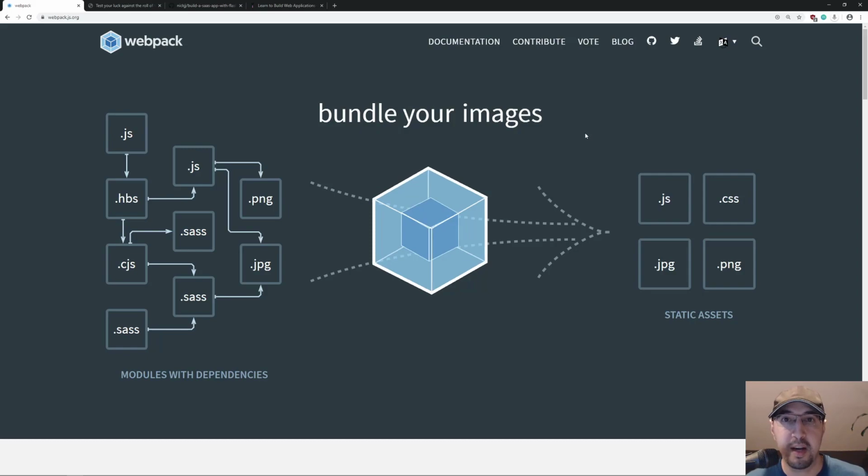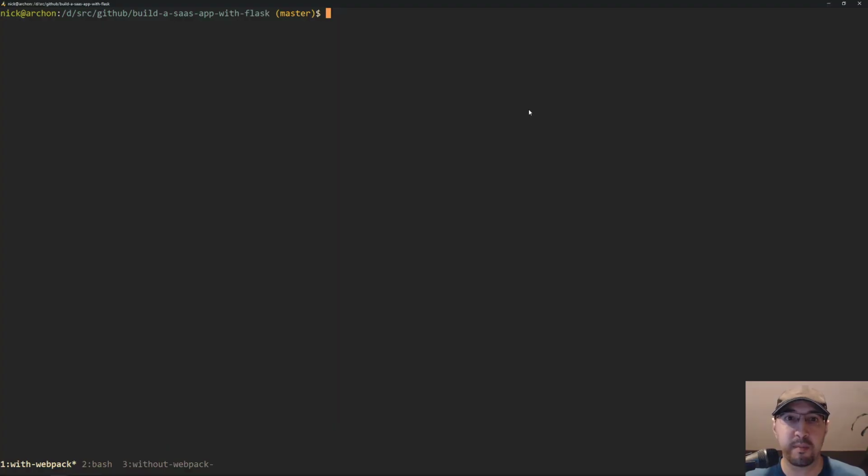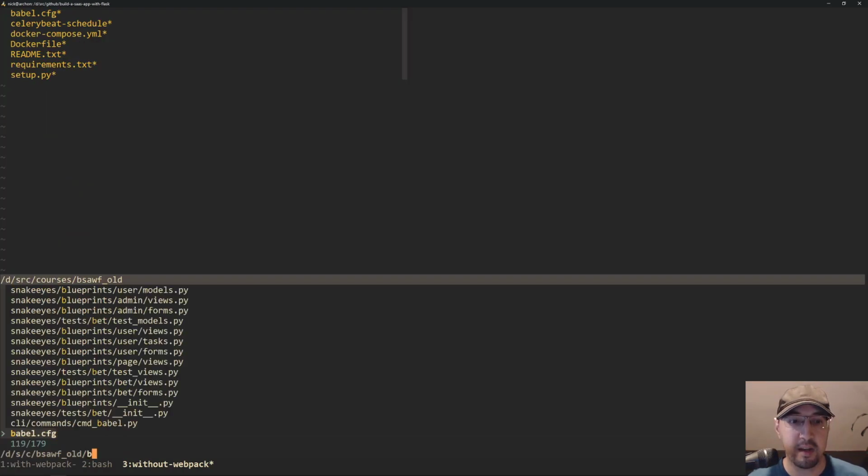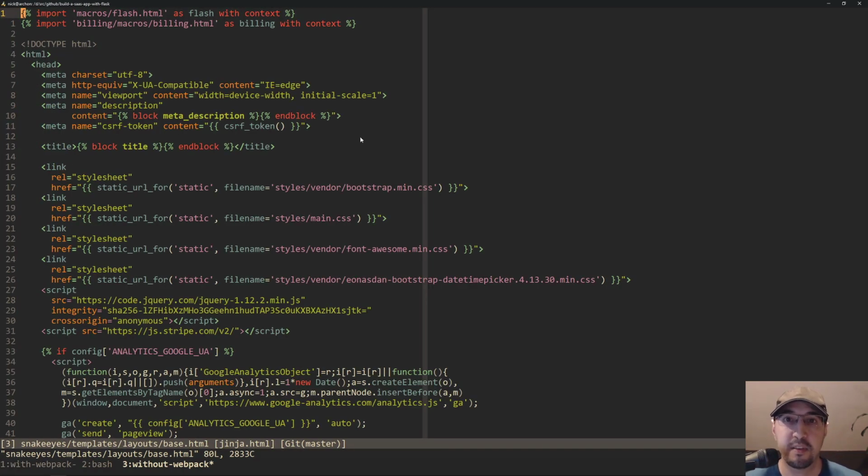But that's some pretty high level stuff. Now let's actually take a look at some code. You can see down here with my tmux setup, I have a couple of different windows. The one over here is the code base straight up from GitHub with Webpack. And this other one without Webpack is actually not on GitHub, only because what I want to show you here is the old complete version of my course before I made the update. The reason why I want to show this code instead of the one that's on GitHub is it's going to make it a lot easier to see the advantages of Webpack because there's a lot more style sheets and JavaScript code in this version of the code base.